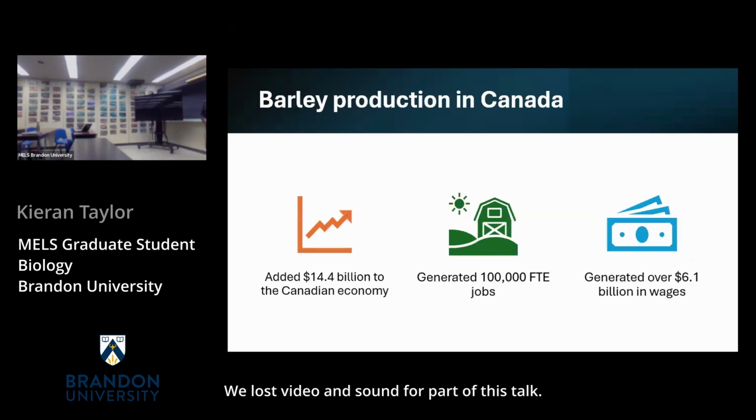However, barley is also important to us economically. In 2022, for instance, barley production basically added over $14.4 billion to the Canadian economy. During that same year, barley production generated over 100,000 full-time equivalent jobs, which generated over $6.1 billion in wages. So obviously, barley is a very important crop to us, not just because of the products we can make from it, but also because of the economic value it has to us in Canada.